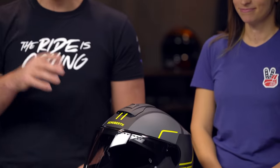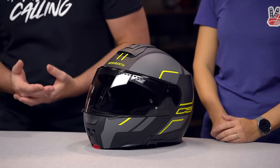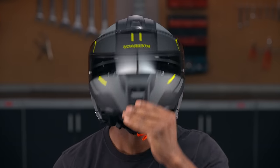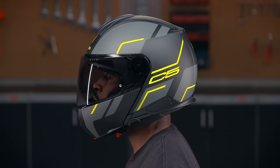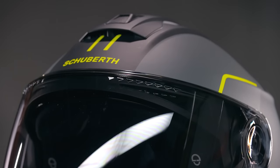Jen's right. The C5 is a return to the quality, style, and finish that so many riders have come to expect from the German manufacturer. Now, Schuberth is gonna use their direct fiber processing in the construction of the shell to control the fiber's exact placement so they can make certain areas thicker and stronger while allowing certain areas to be a little bit thinner and more lightweight. Yeah, and speaking of lightweight, the large size here comes in at 3 pounds, 15 ounces.